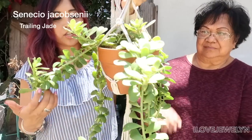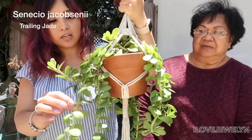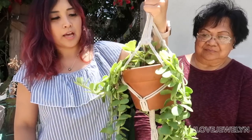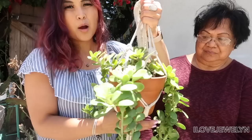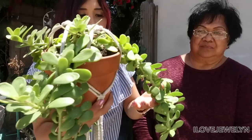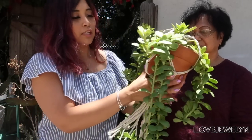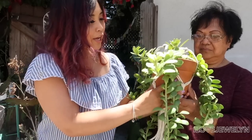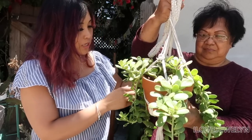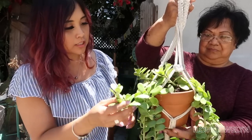This is my Senecio jacobsenii, and this lives in my patio, so it is kind of on the dusty side. We're gonna have to give it a cleanup. I've had this plant, I want to say, for about a year now. Catherine and I got ours the same time in West Hollywood, and I love seeing this thing trail on me. Now I know they do turn purple. Has mine turned purple yet? No. Maybe because I don't have it in the sun as much as it should be in, but maybe I'll go ahead and bring it out here so it can get more direct sunlight.